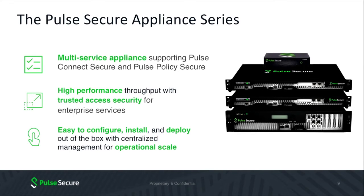Not only that, we want to make sure that we're making the admin's life easier, and we'll get a little bit more into that when we look at Pulse One. But even the out-of-box experience and the way we designed this new box, getting it up, configured, and deployed, we took a lot of that into consideration in how we designed it and what kind of tools we're bringing in the box.